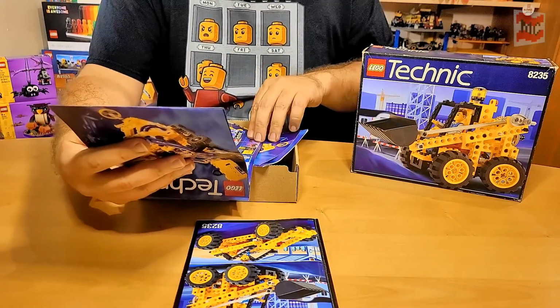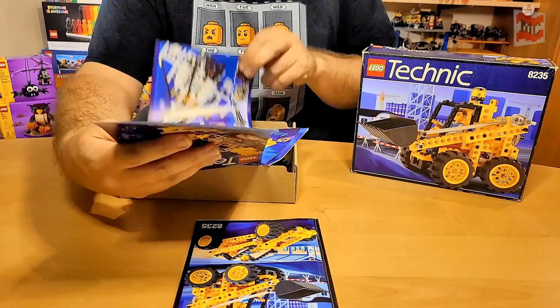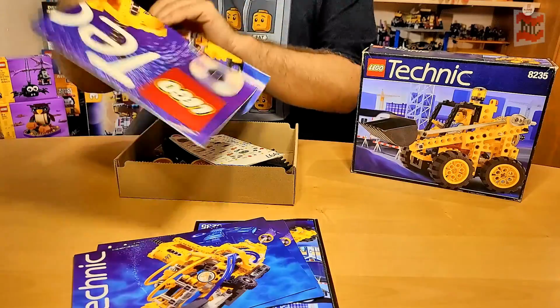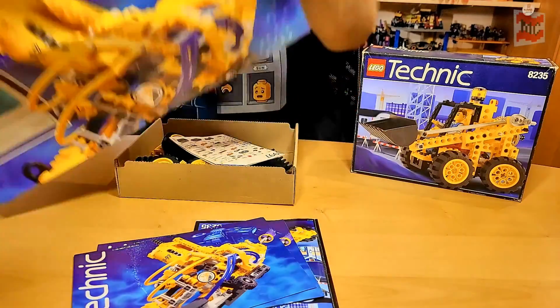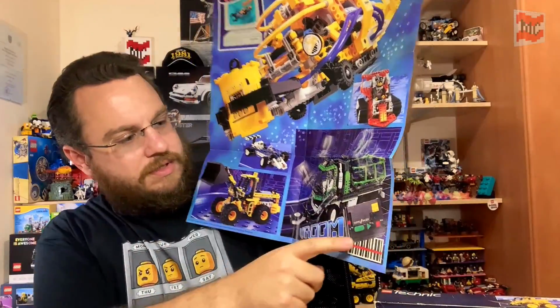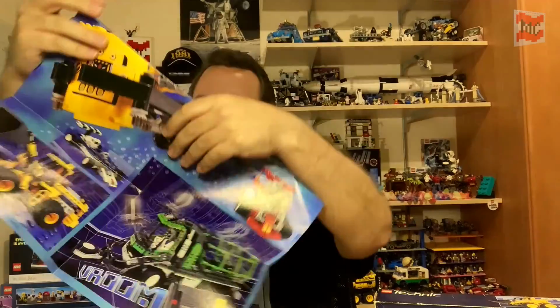Okay, it looks like the one set with the Technic guy I have wasn't from that year. Okay. Same catalog once more. What's that? Looks like a Technic poster. Really cool. There was this barcode reader to program the truck. Really cool stuff in there.